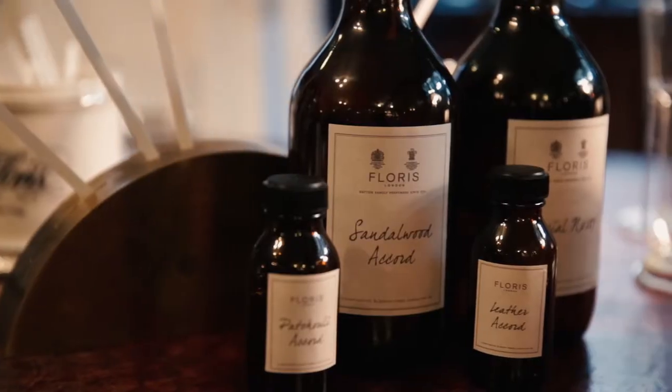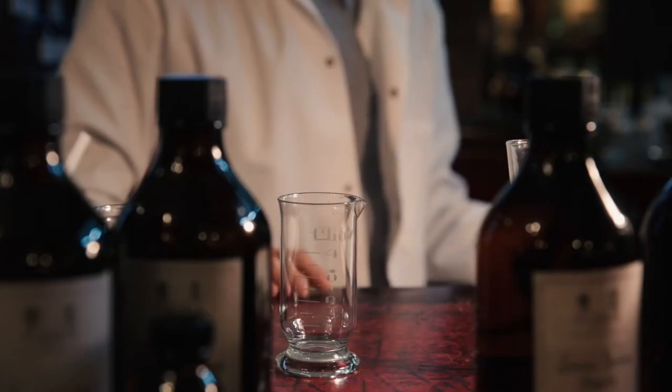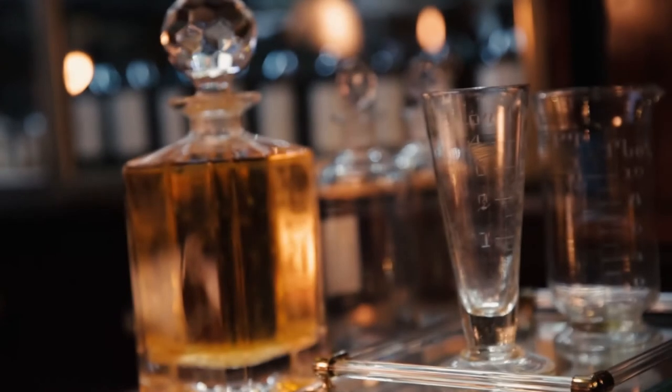So currently, Floris offers two different types of bespoke perfumery. One is a two-hour so-called fragrance customization service. And within these 2 hours, we manage to find what the person likes and custom-make a fragrance for them, something that they would walk away with.